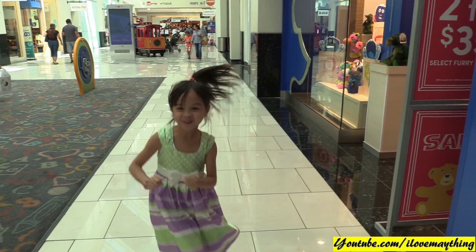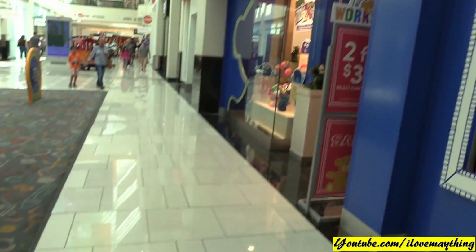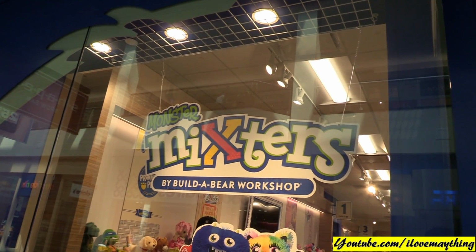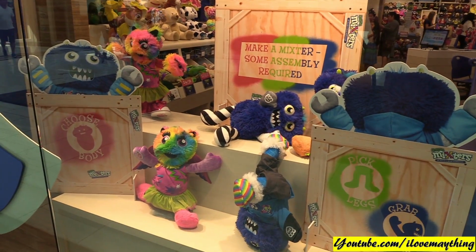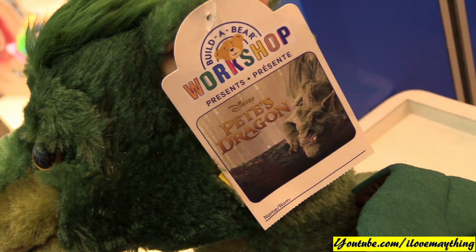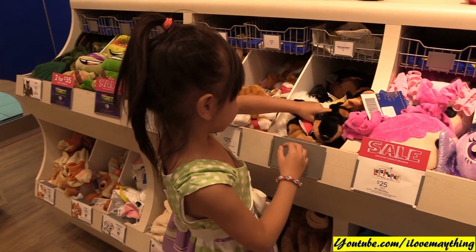Maya, another Build-A-Bear? Again? She's so excited. Are you excited, Maya? Yeah? Monster Mixers by Build-A-Bear Workshop. Monsters, hey? Maya, look at this. What is this? A lion dragon? A dragon lion? Is that a cat? Yeah? A puppy!